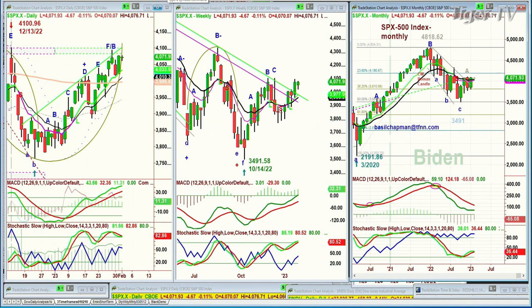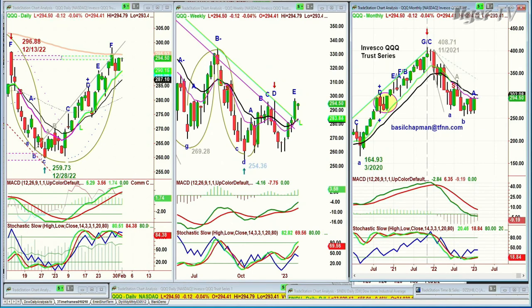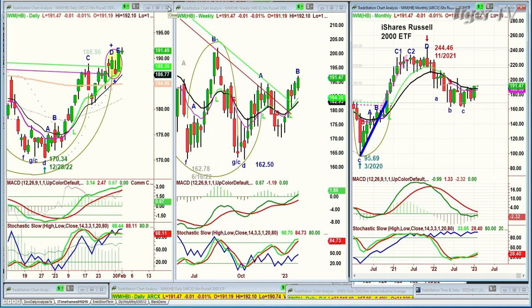Just to start of February, looking at the QQQ, NDX 100, also down just 10 cents at 294.53, holding very nicely. Got that 200-period moving average just ahead, is really strong resistance. Looking at the IWM, the Russell 2000, that has moved nicely above all the resistance points, and it's actually only down a penny at 191.50. So we're going to be watching this one carefully because even the weekly chart is starting to improve. So the small caps are actually doing a little bit better right here.